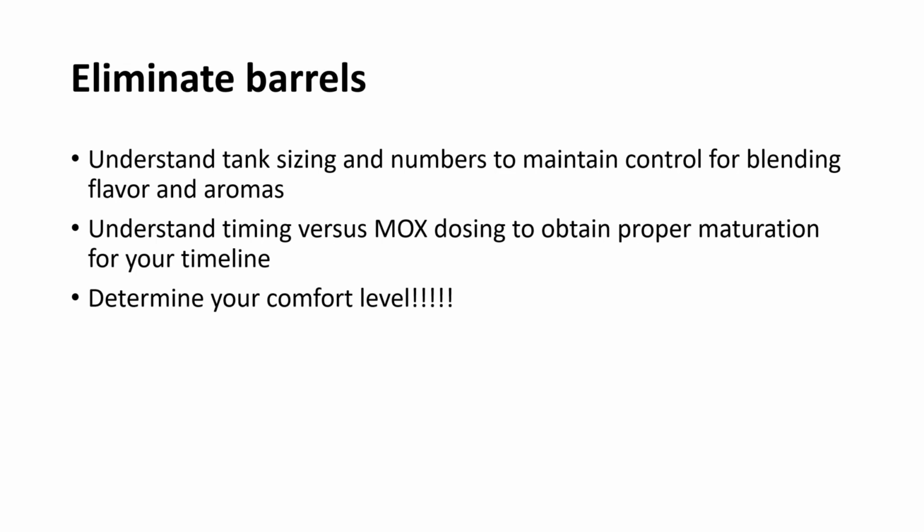Again, a 6,000 gallon tank is 100 barrels. That's 100 degrees of freedom flavor-wise, because you can mix and match different coopers, different toast levels, different things like that. Whereas with one 6,000 gallon tank, you only get one type of oak if you're using oak in it, and that's it. So you're better off going to 100 barrels than one 6,000 gallon tank, if that's what you're doing. Hopefully that makes sense.